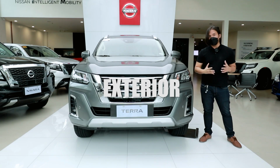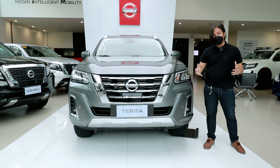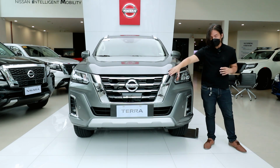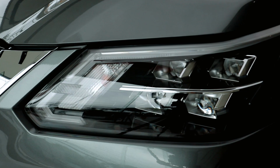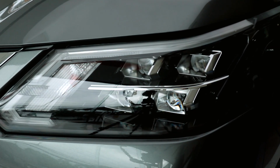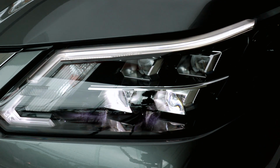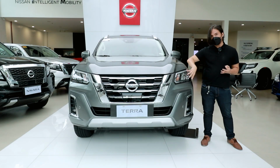Like I said in my previous video, this is a very extensive facelift. Almost the entire front end has been changed. It now gets a new hood, a new grille, a new bumper, also new fenders, and new headlights. By the way, these are quad projector LED headlights, and all variants of the Terra will now come with these headlights. The EL, which is the base model, the VE, and the VL will now come with these headlights.